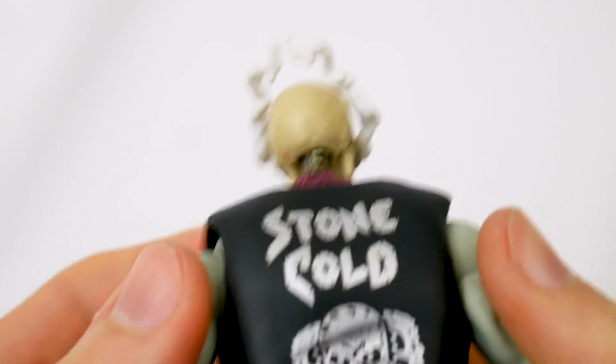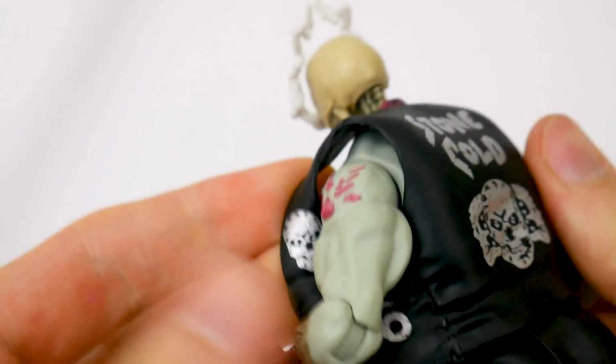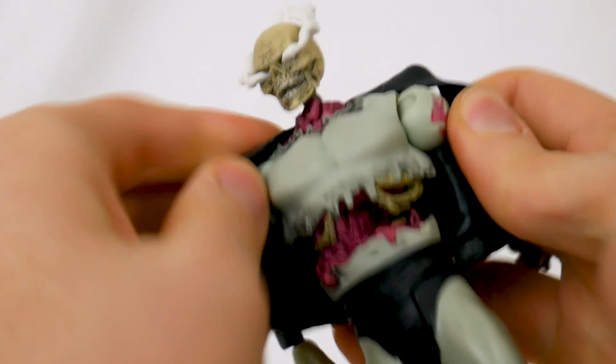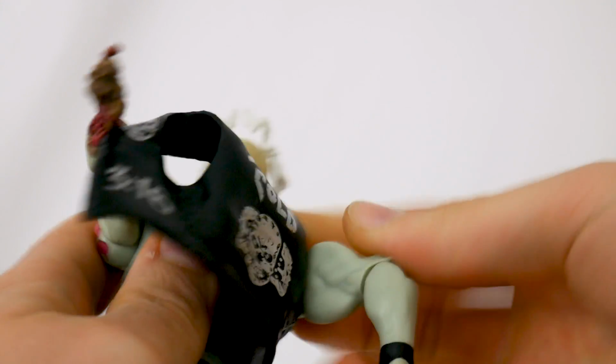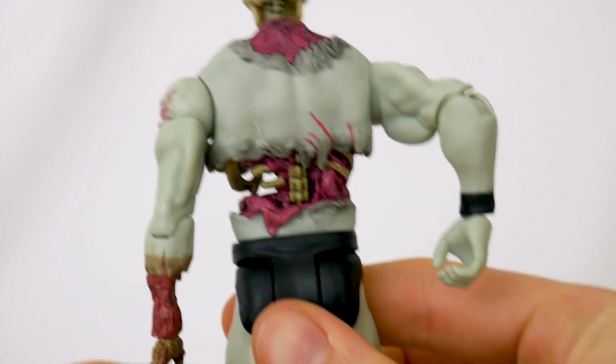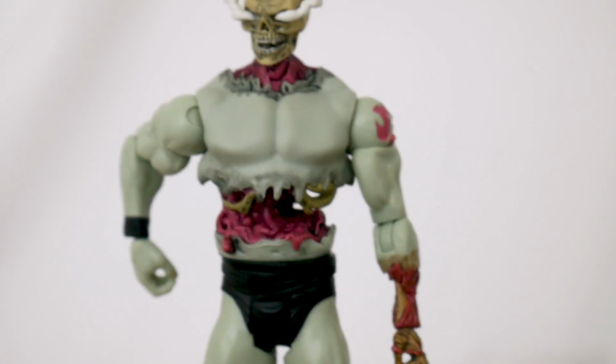He comes with a vest, a Stone Cold vest. Have we seen this vest yet? Is this vest original? I don't really know, but it looks great. Austin 3:16. It is removable, and I highly recommend you remove it so you can see the exquisite detail that's on this figure. Look at that. It's incredible, all that detail in there.